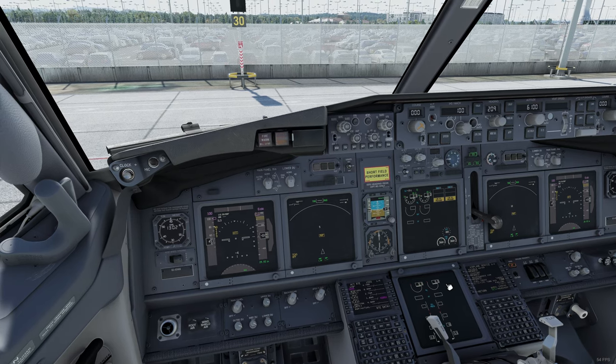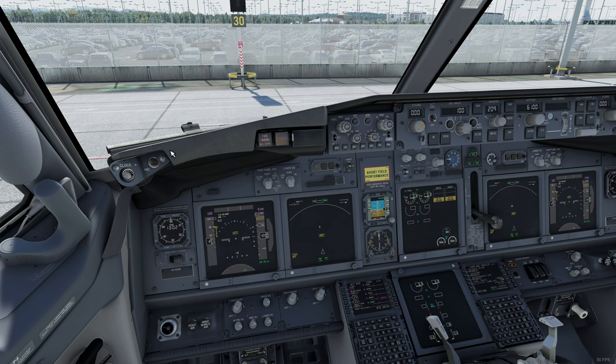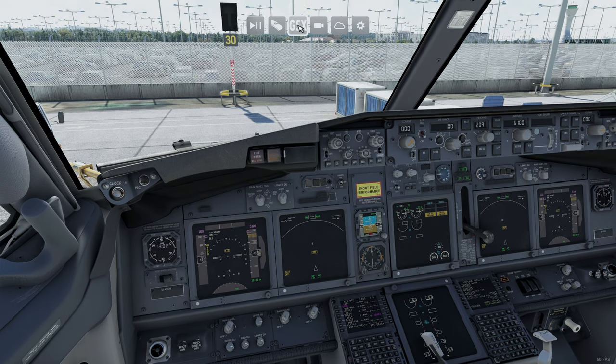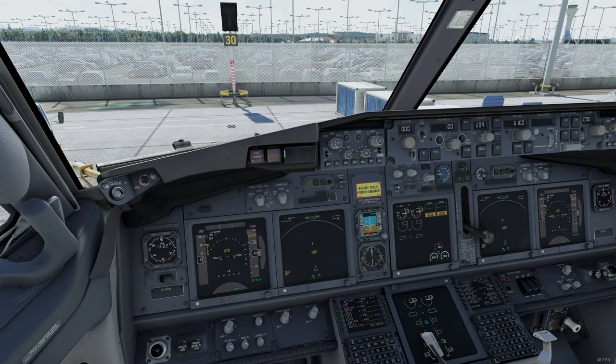We're about 20 minutes from departure time, so we're going to go and request boarding from GSX. That's the wrong one. There we go. Refueling truck is on its way. Please don't load the aircraft until the fuel truck arrives. Boarding requested.